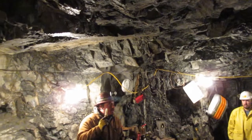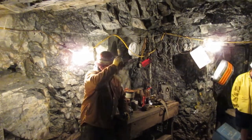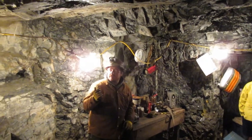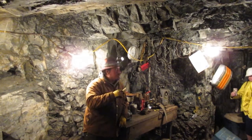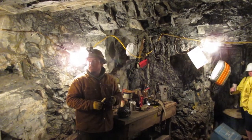Now this here is all the light you would have had in here in the 1800s and early 1900s. It's one candle. You can hang it off your hard hat, pound it in a crack in the rock somewhere, but it is very drippy and wet. This would go out a lot. It is a different kind of dark in here than most people have ever experienced. There's no stars, there's no moon. You literally cannot see your hand this close in front of your face in here. It is pitch black.